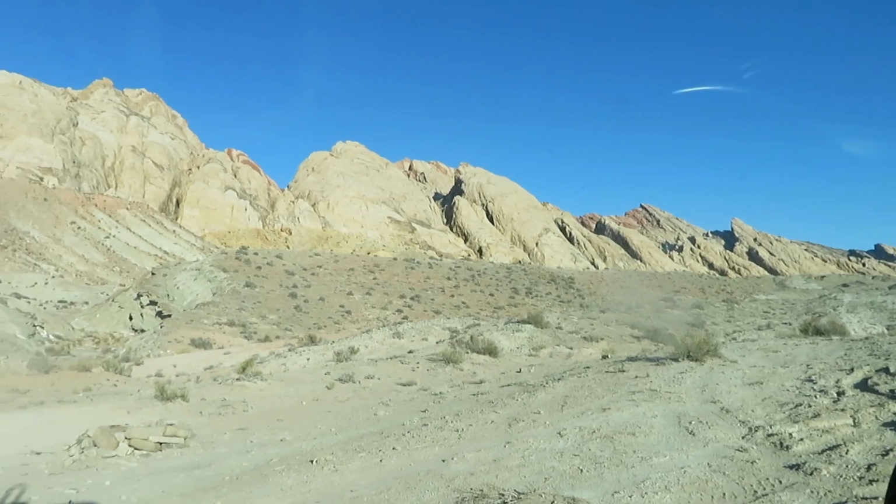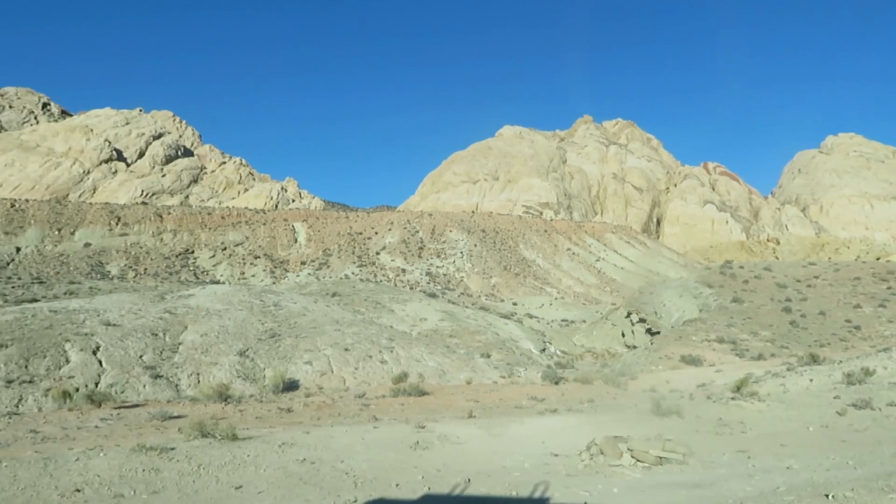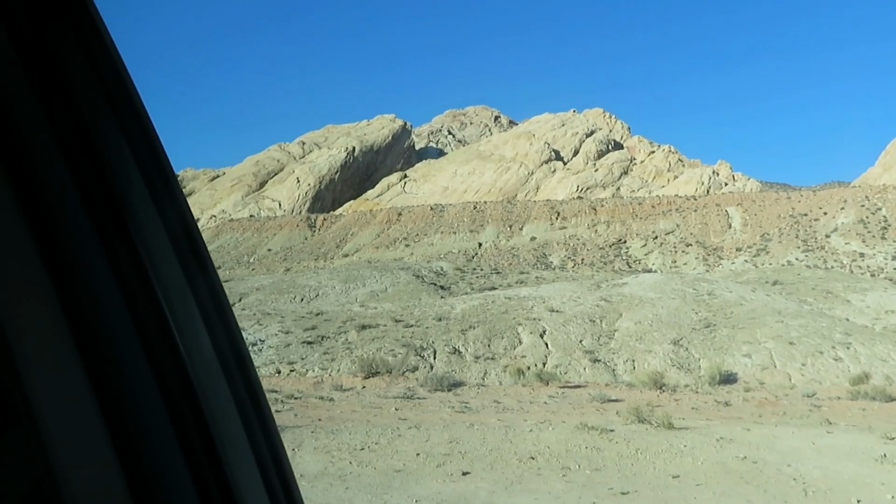This is the eastern reef of the San Rafael Swell. This is where I camped last night. An amazing area, really beautiful area.